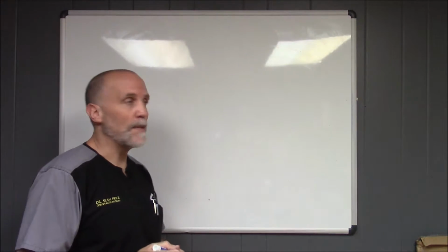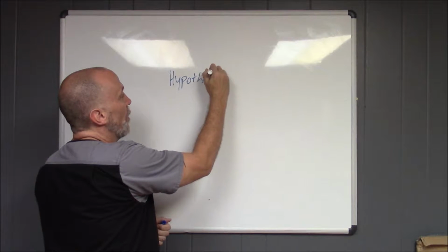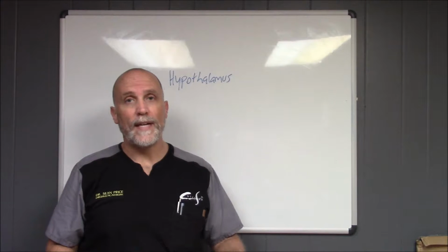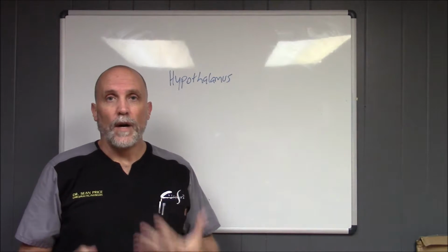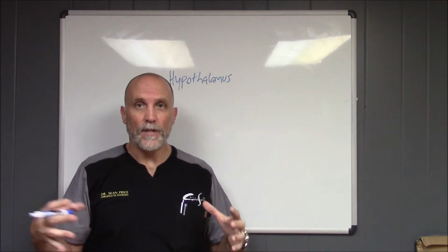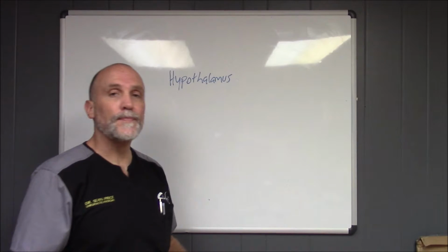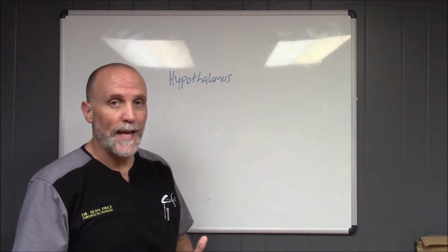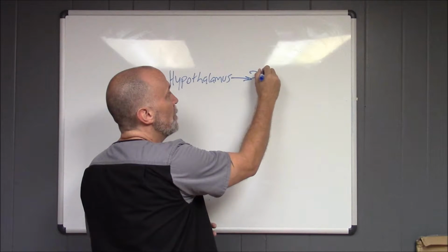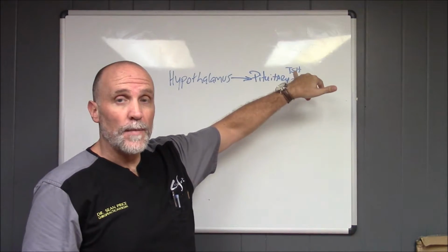So basically what happens is your hypothalamus, it's a part of the brain, it's basically the regulatory center. It regulates our sleep-wake cycle, it regulates our appetite, it regulates our hormonal function. It basically takes in all the information of what's going on throughout the body and then sends out signals to regulate what's going on with that. So if there's a need for increased metabolism, the hypothalamus is going to send a signal to the pituitary gland. The pituitary gland is going to release thyroid stimulating hormone.